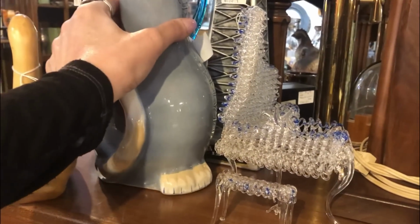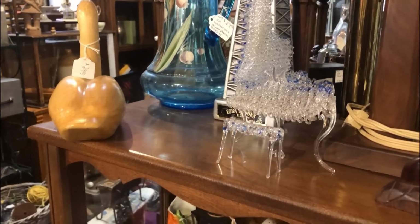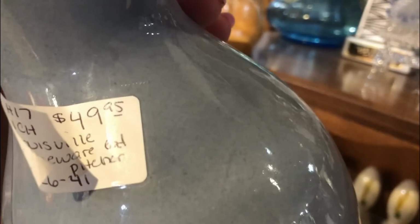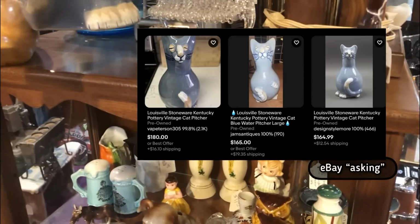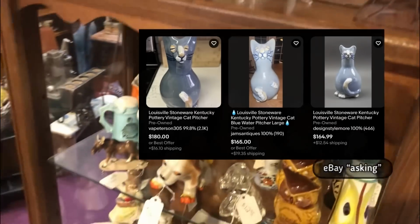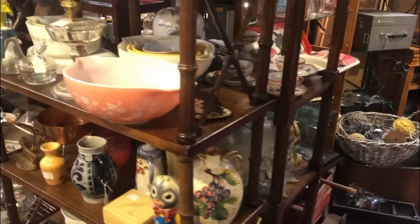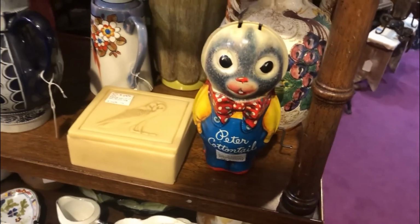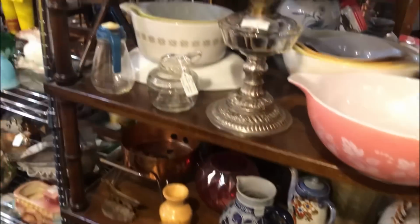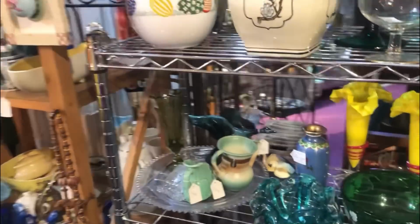And I think we were looking at this and we got kind of a shock. We thought it was going to be Cats by Nina or something. And it was Louisville pottery. Yeah. We were both kind of, oh, just learned something new. Love her space so much.